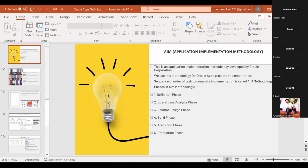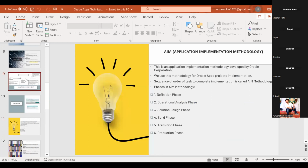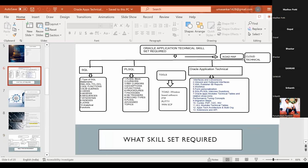If you want to learn the basics, see my roadmap. Keep this picture in your mind; I will share the PPT with you. Whenever you are learning any course, first keep this diagram in mind. When preparing for interview questions also, keep these topics in mind. You have to learn SQL, PL/SQL, Oracle application technical components, and also tools. If you want to write a SQL query, you have to execute the code in SQL Developer or a similar tool. If you want to move files from one server to another, we have a tool called FTP.